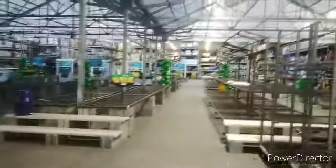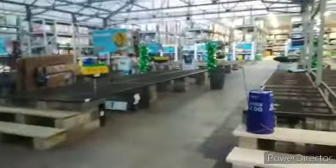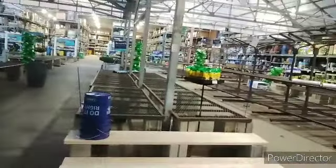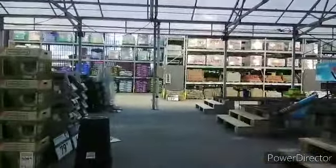This is what it's looking like now in Lowe's. Real soon they'll probably have Easter flowers out here. All sorts of plants, but it's a little cold right now. Very cold.